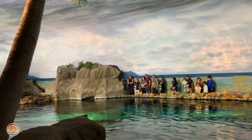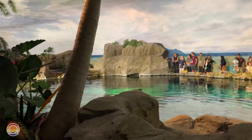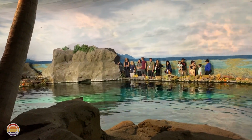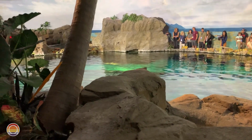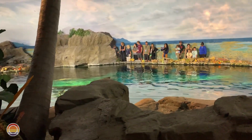SeaWorld San Diego has invited us out for the Shark Awareness Day before park open to get an exclusive look at the shark encounter and even go, as you could see where those people are over there, to a special place where usually it's only available for employees. So I'm very excited to get an up-close look in just a moment.